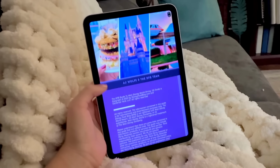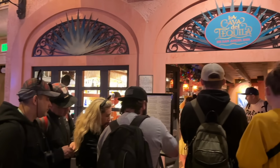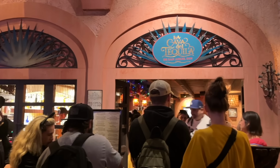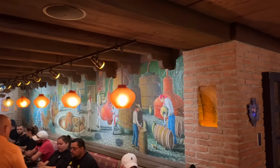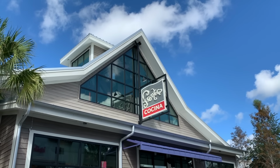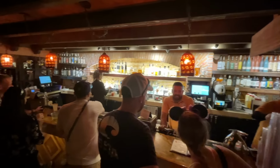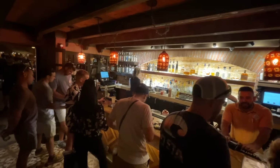If you're on the hunt for a margarita in Disney World, usually La Cava del Tequila over in Epcot is the place to go, right? This Mexico Pavilion bar is known for its eclectic drinks, excellent mixology, tasty chips and queso. However, did you know that Frontera Cocina in Disney Springs and Maya Grill at Coronado Springs use the same mixology team that La Cava has?